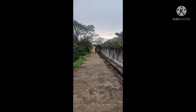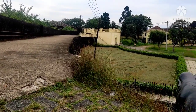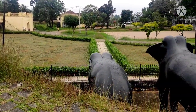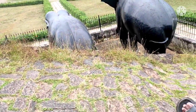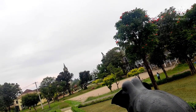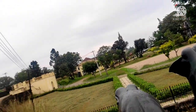This is the Madikeri fort where we went. We didn't capture a lot of videos here, but it looks like there was a renovation going on. We couldn't get inside the palace. But even these elephants, as you see here, are from 200 years old or something. That's like very old, not only 200 years, even more.